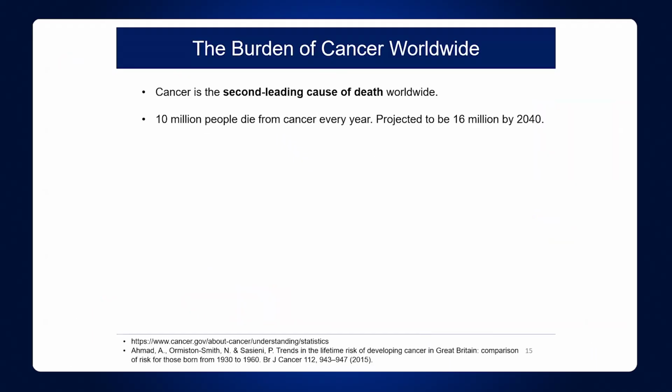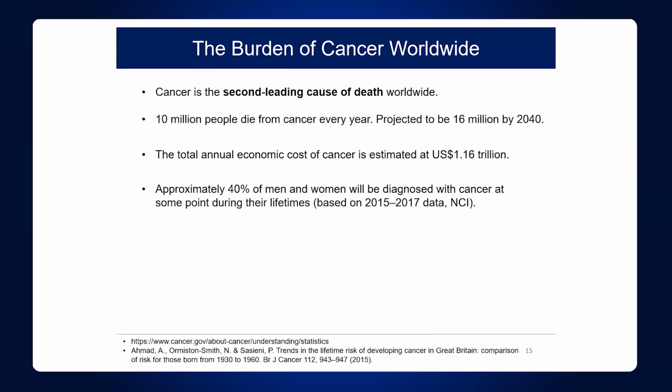And now we applied this to cancer, and cancer is the second leading cause of death worldwide. 10 million people a year die from cancer, and it's projected to be 16 million by 2040. The total annual economic cost of cancer is 1.16 trillion. 40% of men and women will be diagnosed with cancer at some point during their lifetime. In 2018, there were 18 million new cases, expected to rise to 30 million by 2040.